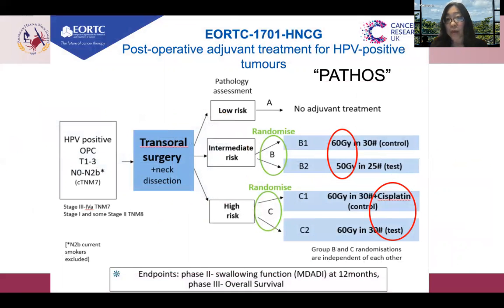And then in Europe, what I find to be one of the most interesting studies currently enrolling is a phase 2 going into a phase 3 called PATHOS. In PATHOS, it's very similar to ECOG 3311. The low risk patients are observed. The high risk patients receive chemoradiation, but with a randomization to radiation alone, so testing whether that cisplatin is necessary. And then the middle arms, which are randomization again between 60 and 50 gray. But the key difference here is that this is a phase 2 that is powered to go into a phase 3 with an overall survival endpoint.